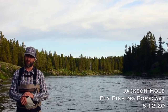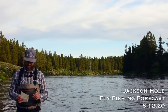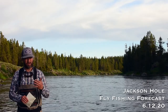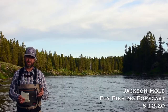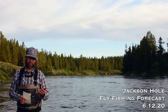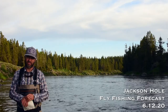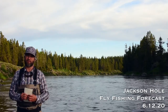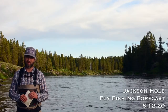Speaking of the Henry's Fork, we've got 668 CFS being discharged above us from the Box Canyon, 1,650 CFS there on the lower river. We've seen some increases, decreases, and everything along those lines. Flows decreased today, and we should see those till around Monday or Tuesday. The ranch opens on June 15th, so with our help with water managers, the Henry's Fork Foundation, and whatnot, we're seeing some consistent flows come out of there for the ranch opener, which we're super appreciative of. So thanks very much to the Henry's Fork Foundation and everything that they do.